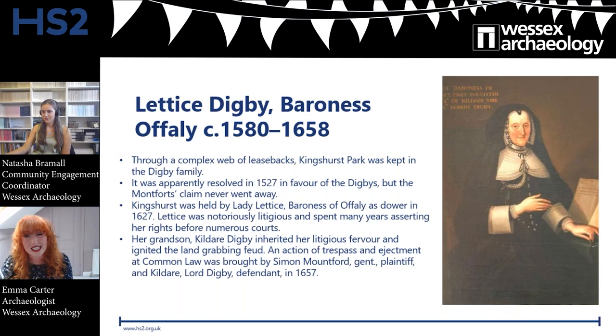So later on, an action of trespass and ejectment of common law was brought by Simon Montfort, gentleman plaintiff, and Kildare, Lord Digby, defendant, in 1657. Litigation was ongoing in 1660, and whatever the outcome, Kildare, Lord Digby, died in Dublin in 1661.